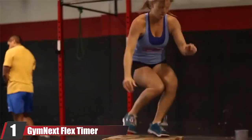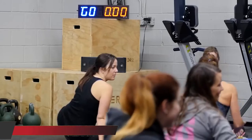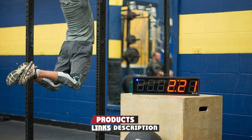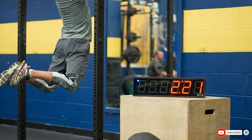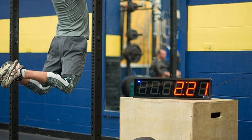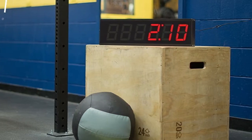At the first position of our list, we have the GymNext Flex Timer. There's also a shot clock, a scoreboard, and a beat test, so you can use this clock for sports as well. The app also enables you to save timers that you use most often. For example, if you frequently do 10-minute AMRAPs, you can save that as one of your favorites so you don't have to program it from scratch every time.